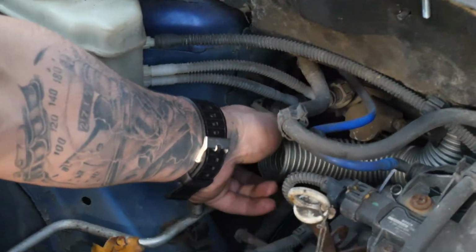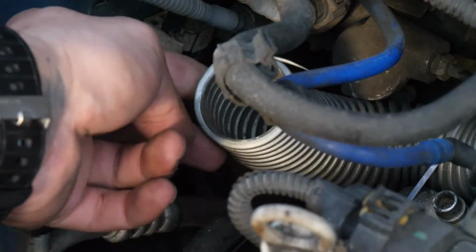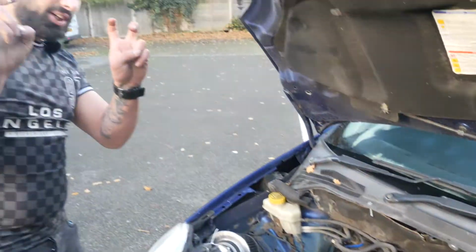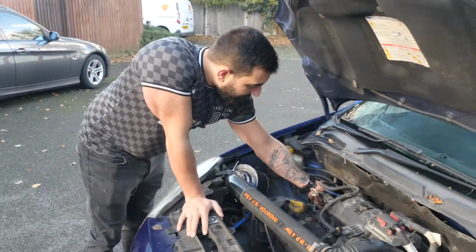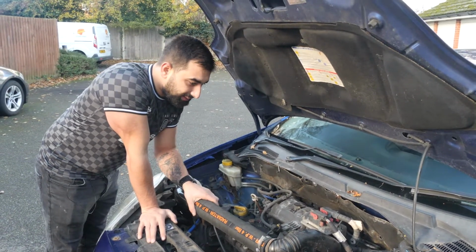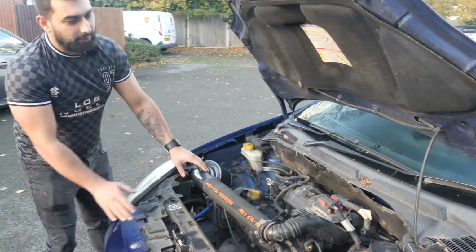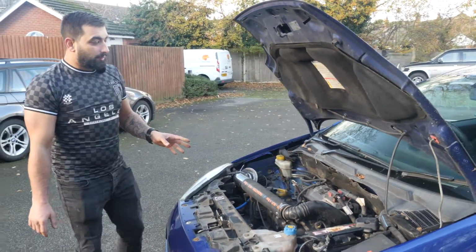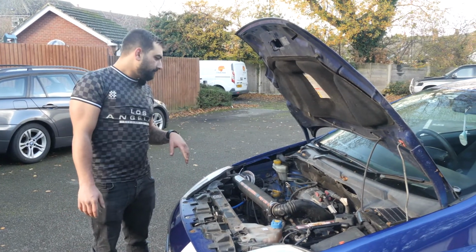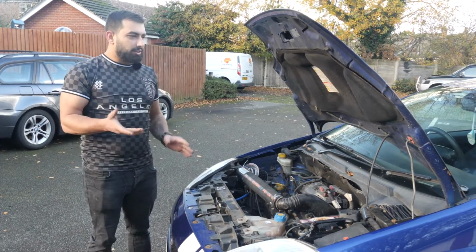Fucking hell. You see, this is why you should avoid buying customized cars. As I said, for example, I don't know what this is for, so I will have to investigate it. I will have to sort this because it's not been fitted properly. And by the way, instead of more power, this can give you more fuel consumption instead, so you don't really gain, you actually lose.